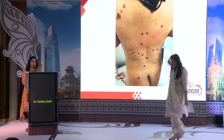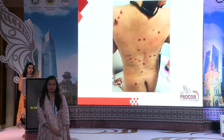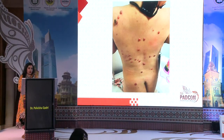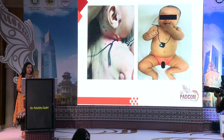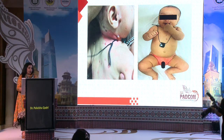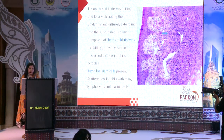So this is how our patient had presented. You can see the nodular, firm to touch, and widespread lesions. They were nodular lesions and they were not scaly at all. Although the rash present in the groin and the neck area was erythematous and scaly. So we advised a skin biopsy.